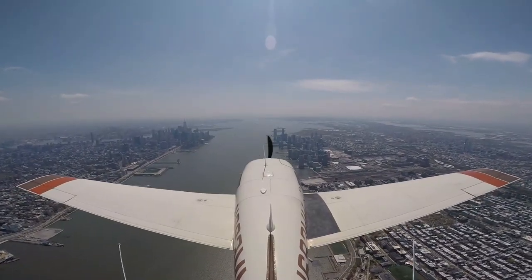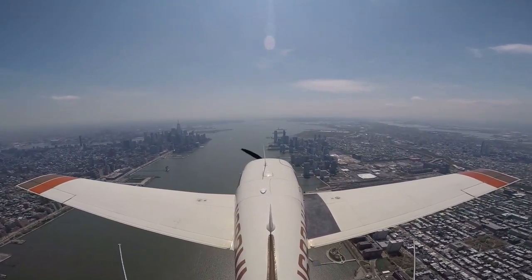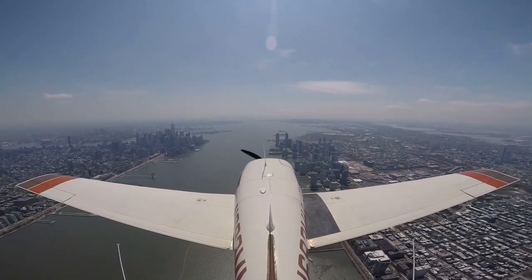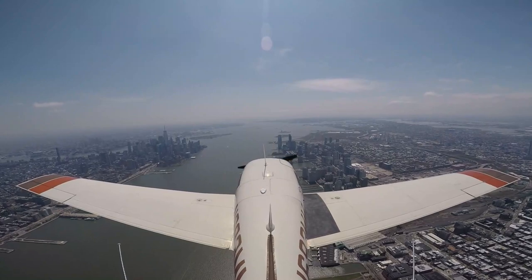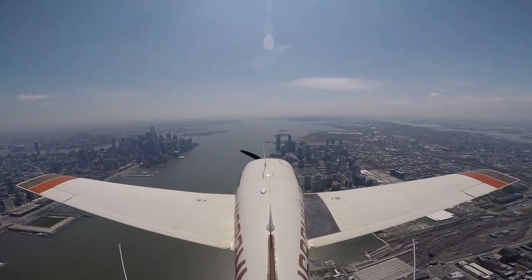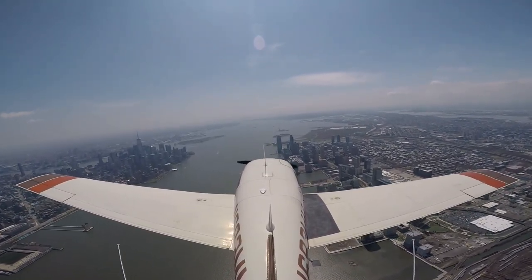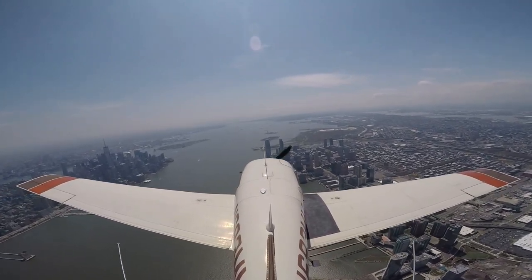Nice. And the Freedom Tower's on our left side this time. Yep. 3 Mike, traffic 12 o'clock and 3 miles northbound, Bonanza at 1500. Traffic in sight. 3 Mike, you can enter right downwind for runway 4 right. Enter right downwind for runway 4 right. Let's do it. Change plans, we're entering now the right downwind for runway 4 right.